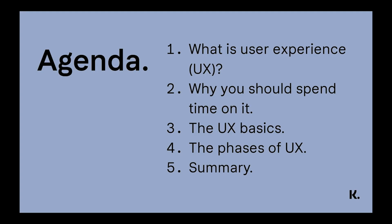I'll start by explaining what the term user experience means and why it's important. Next, I'll cover the basics you should keep in mind. Then I'll break down different phases of the customer journey through a web shop and explain how to think about the user experience in each one.